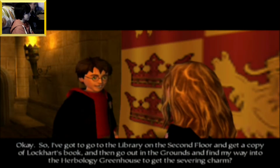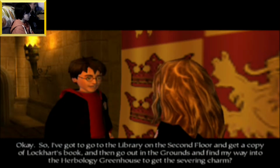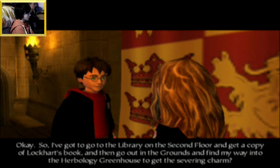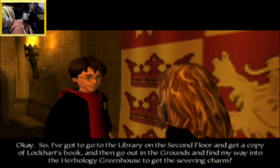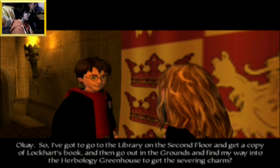Okay, so I've got to go into the library on the second floor and get a copy of Lockhart's book, and then go out into the grounds and find my way into the Herbology Greenhouse to get the severing charm.